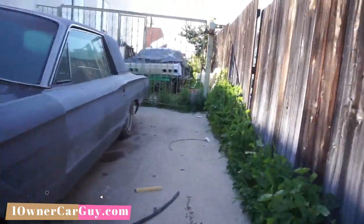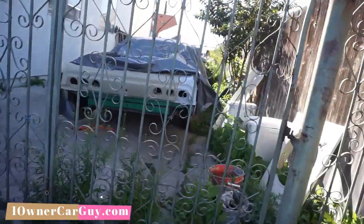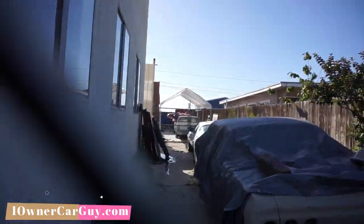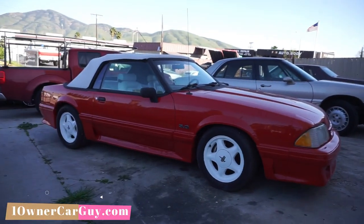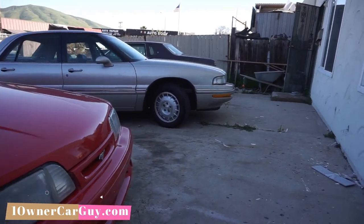Cool. See them tail lights. I think that's some kind of Impala related product. And as you can see, he's got a bunch more stuff down there. My zoom is not working, or I'd show it. But that's the Mustang.